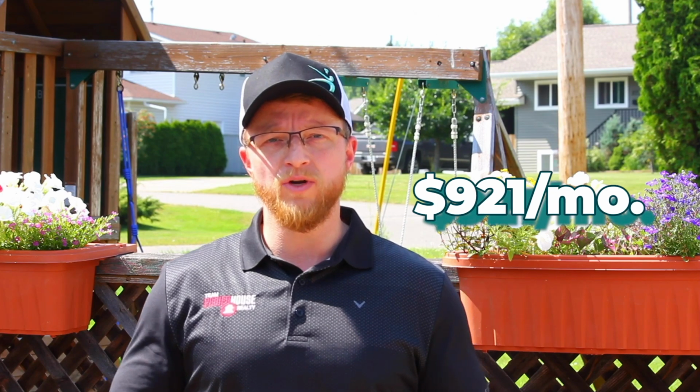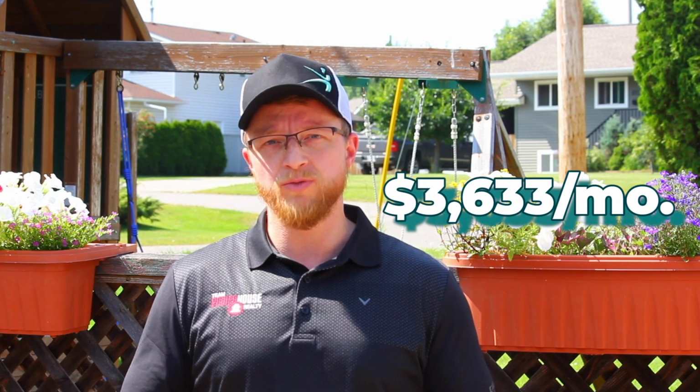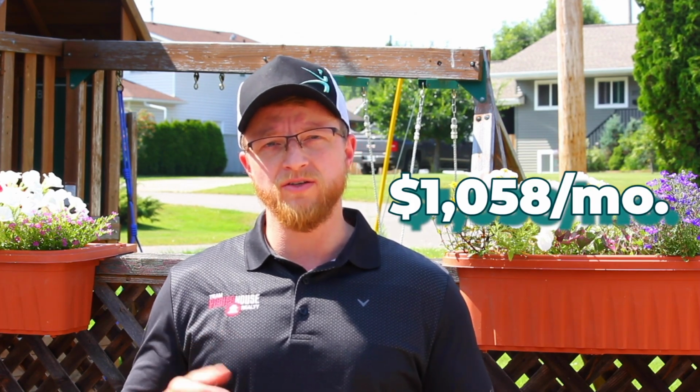According to the Canada Mortgage and Housing Corporation, or CMHC, the average price to rent a two-bedroom apartment in Prince George is around $921 a month. The amount a renter pays will vary based on the type of accommodation and, of course, where it's located. A person working in Prince George typically nets around $3,633 per month after tax, which easily covers the estimated total living cost of $1,983 for one person. Other costs will be around $1,060, including groceries, transportation, restaurants, and sports and leisure for a single person.